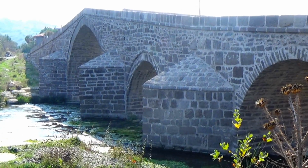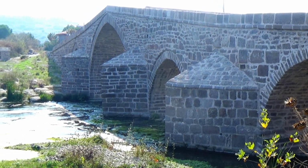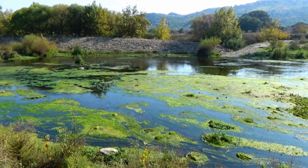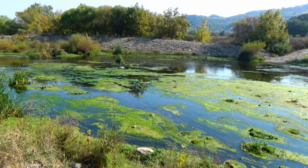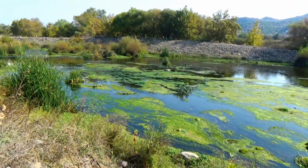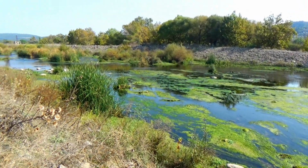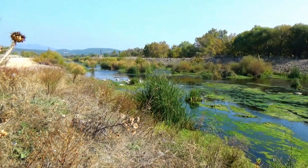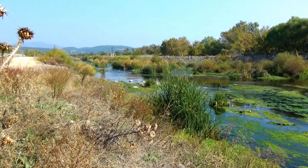Imagine how this might have looked as you crossed over it when Behramkale would have been in its prime, and how impressive the buildings on the hill opposite would have looked in that era. Behramkale is literally just a few kilometres away, and the bridge would have been along one of the main routes to Behramkale in its heyday.